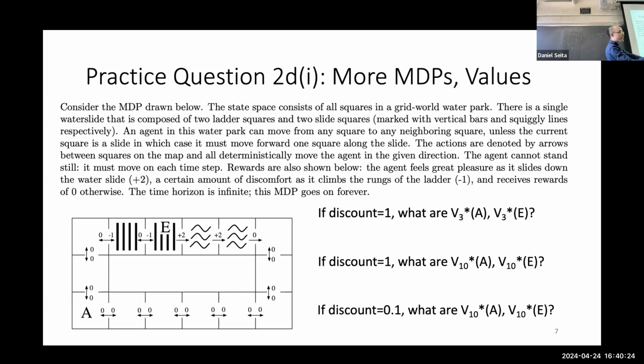Yeah, so if there's 3 time steps left, then what can we do? We can go 1, 2, 3, 1, 2, 3. We could go like 1, 2, 3. Any of those get 0. Now you can go up here like 1, 2, 3, but you get a -1. So you wouldn't do that. If you only have 3 time steps left, you should not do that, because you get -1 versus 0. So 0 is better.